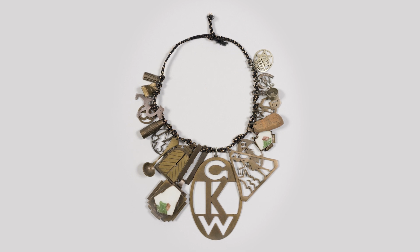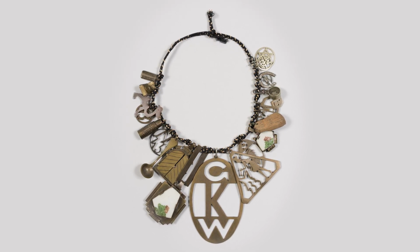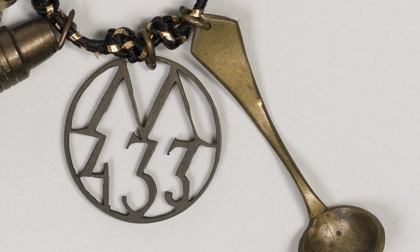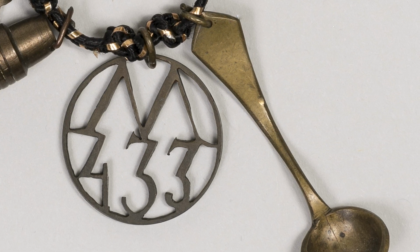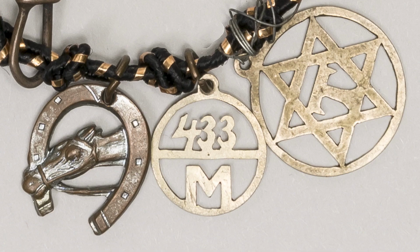Each charm in Greta Perelman's bracelet tells a story within the largest story of her life as a prisoner in Theresienstadt. Several bear the inscription M433, Greta Perelman's transport and prisoner number assigned to her by the Nazis when she was deported to the camp on Transport M, one of the earliest, which left Prague on December 14, 1941. That day happened to be Greta Perelman's 37th birthday.